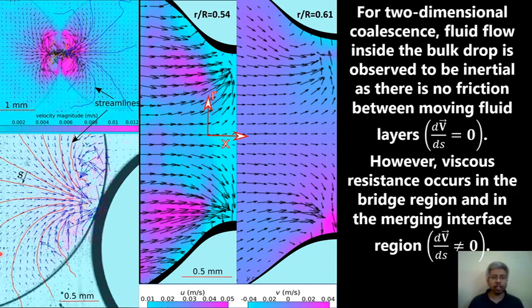So the whole drop in the bulk region is not resisted by any viscosity. It is happening in the bridge region and mixing interface region. So we divide the bridge region into two parts. We call this region the mixing interface region, and this region the bridge region. At the mixing interface region, you see particles are coming towards the other drop and then deviate perpendicular in this direction, so radially outward.